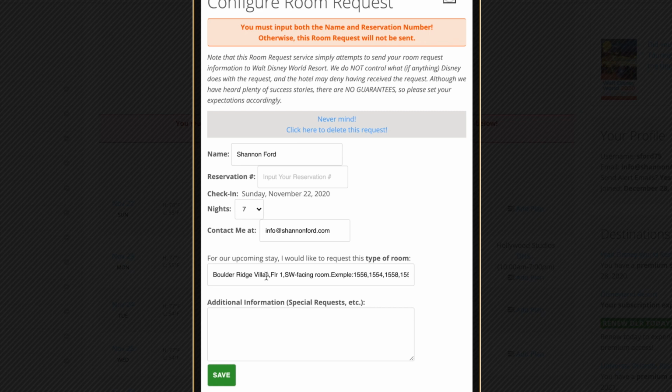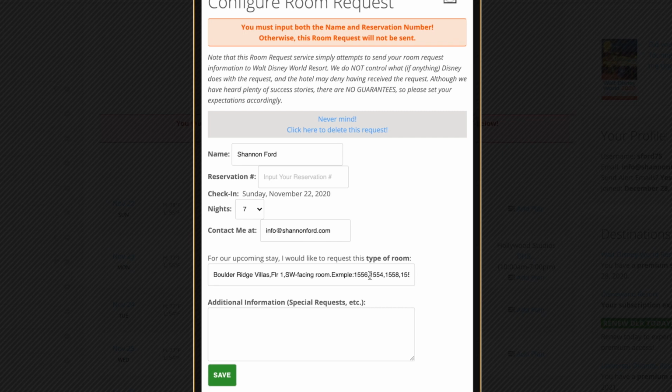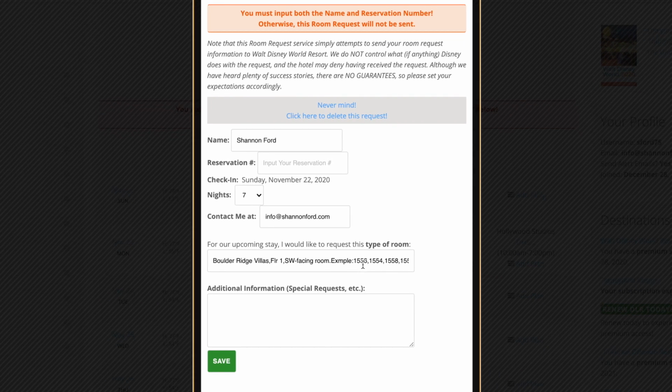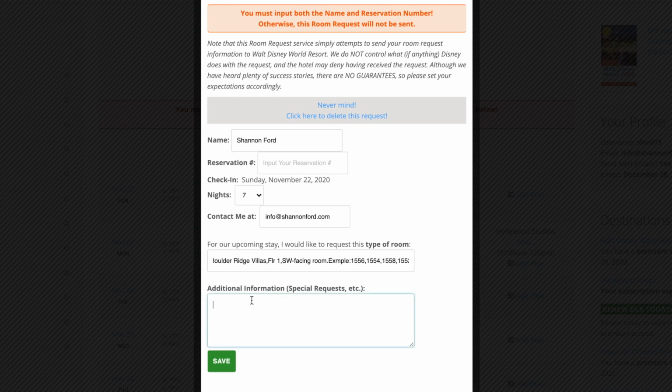I believe the room assigners gave Touring Plans basically the coding of how they used to assign rooms. So basically they're going to look, okay, this person requested 1556. It's not available, but let's say 1554 is. So they're going to go down to 1554, and that's the room they're going to assign you. So keep that in mind, as long as 1554 is also a 1-bedroom, same category, etc. Now, additional information, this was where I would put the most important information.